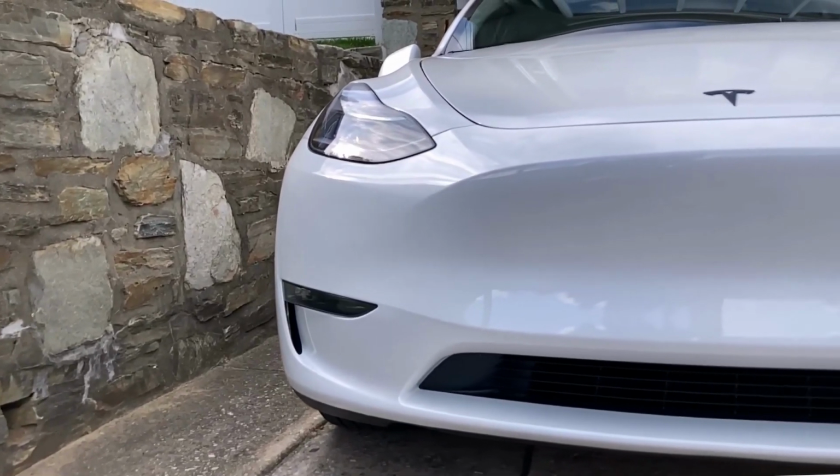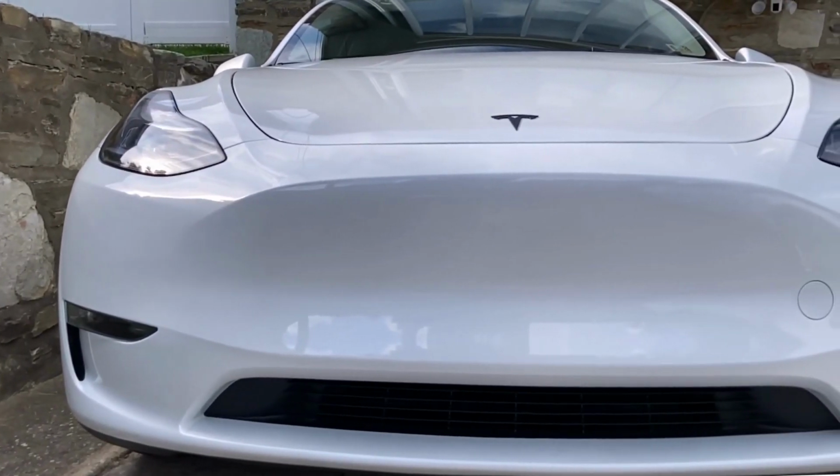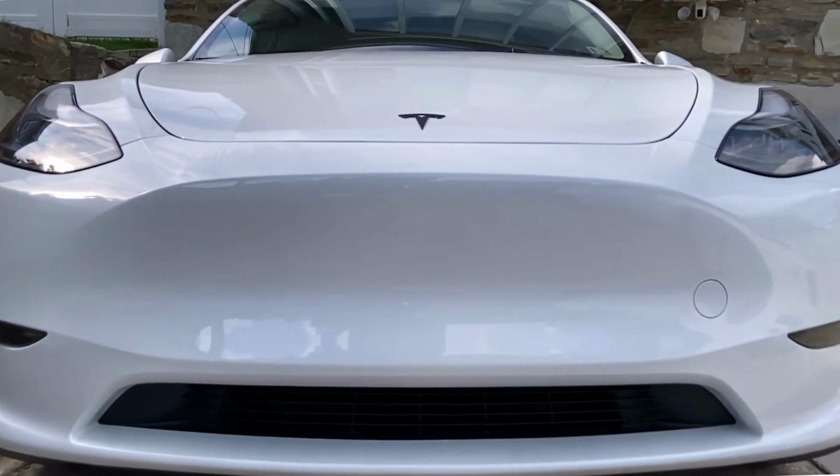Our brand new Tesla Model Y long range with the third row has been way better than I expected. So should I cancel my Rivian R1S order?